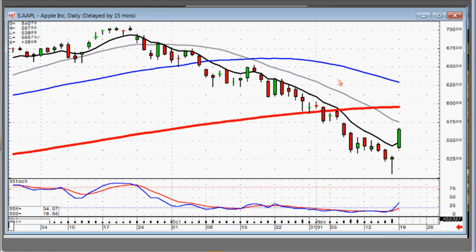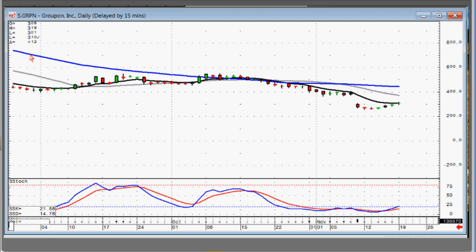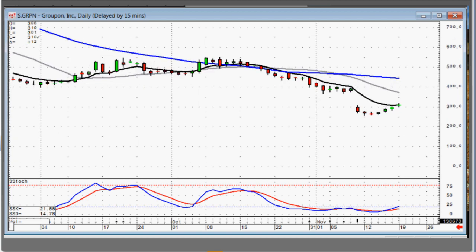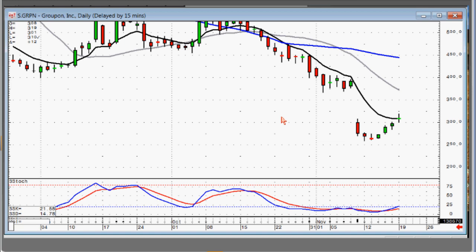And Groupon. Groupon right on the T-line with a doji makes it very simple. They're going to move it in the direction of how they open it. If they open it positive, you probably want to be going after it.